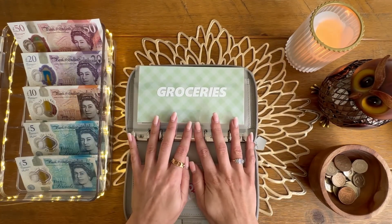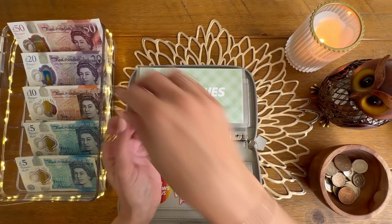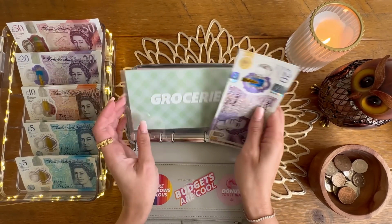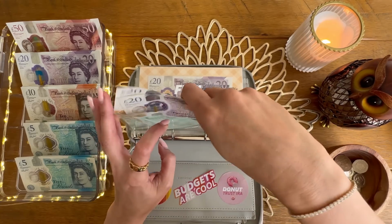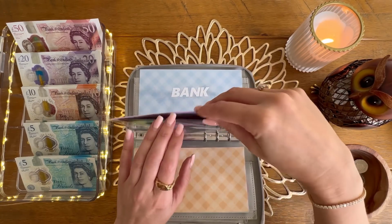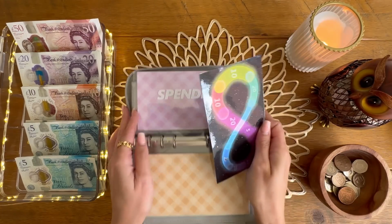But let's restuff for the next week. So groceries is going to get 50. So 20, 40 and 50. Fuel, I'm not putting anything in. And then spending, we'll do the infinity challenge.